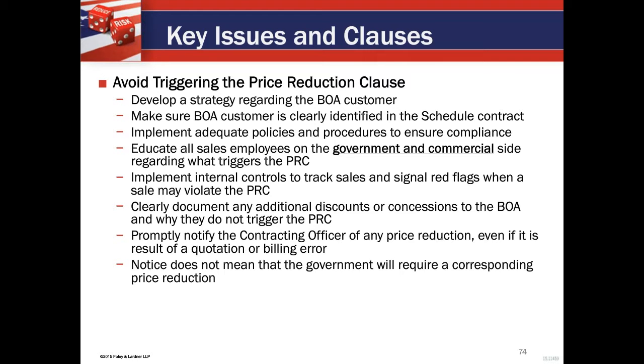You also want to make sure that the basis of award customer and the discount that they receive is clearly identified in the schedule contract. I can't tell you how many times a client comes to me with a question about their schedule contract, and I say, give me the contract. And it usually takes 4 or 5 emails before I actually get the page that tells me who the basis of award customer is, and sometimes it's not well defined. You want to have adequate policies and procedures in place to ensure compliance.